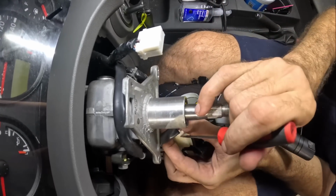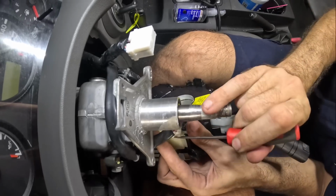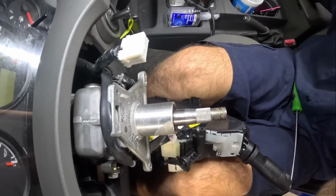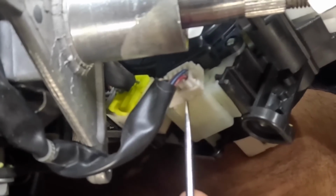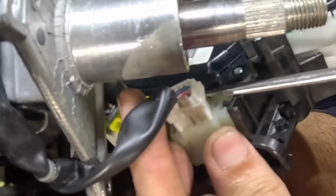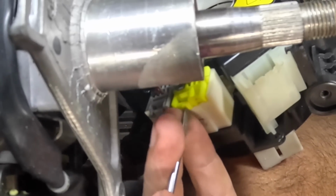Let's go ahead and get these guys disconnected. Need 2 pry drivers. Depress the little thing. Slide connector out. There we go. Some finesse. Press the little thing.